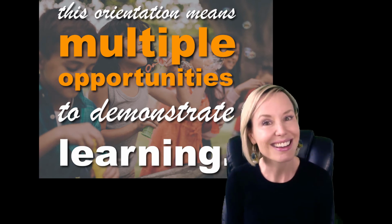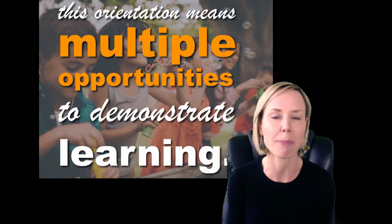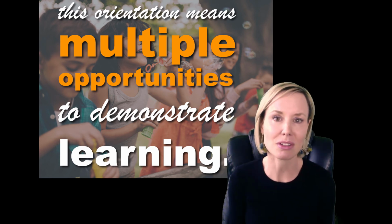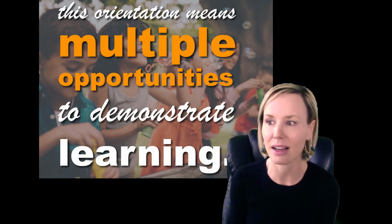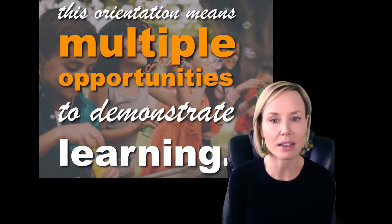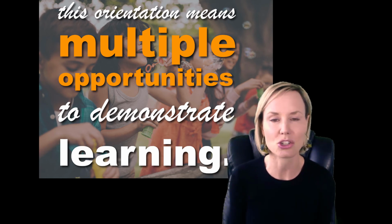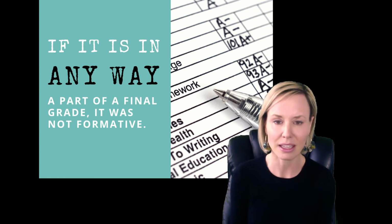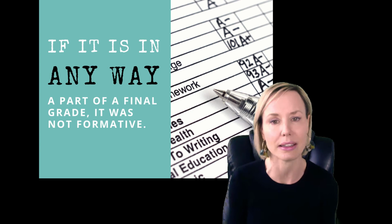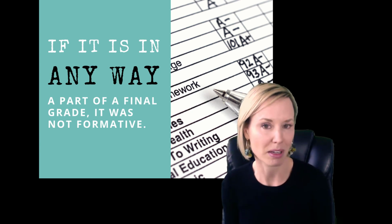This orientation means that we must offer multiple opportunities for students to demonstrate their learning. If a student doesn't do well early in the year, early in the course, or early in a unit, it means we find other opportunities for that student to show what they know and show what they've learned. If the score is in any way included in the final grade, it's not a formative opportunity.